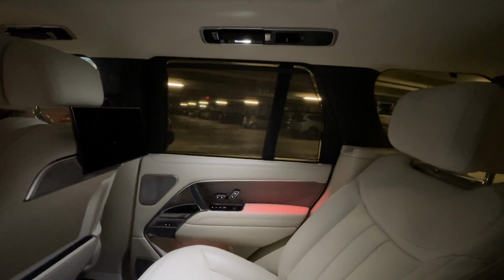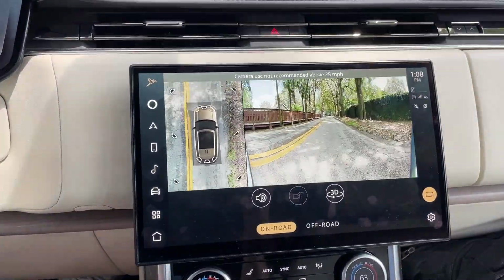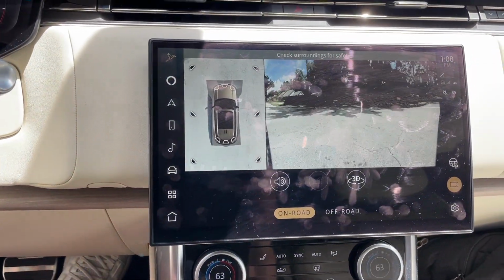That is so unique. Believe it or not, the camera system will actually still work while you're driving. It'll give you a little warning to not use it over 25 miles an hour, but that doesn't actually shut it off. This is a great feature for while you're off-roading.